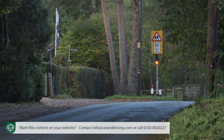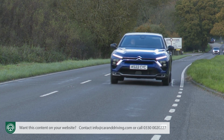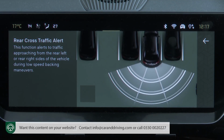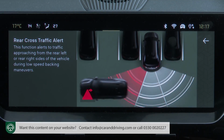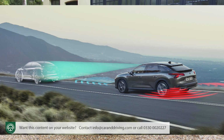There's also lane change assist, which will stop you from pulling out when there's a vehicle in your blind spot, and rear cross traffic alert, which alerts you to oncoming traffic when you're reversing out of a space. We mentioned earlier that adaptive cruise control is fitted above base trim, which has a stop and go function using a radar to automatically regulate your cruising distance to the vehicle in front at motorway speeds, even to the extent of stopping, then seamlessly starting off again if necessary.